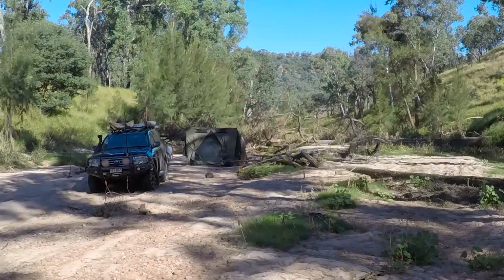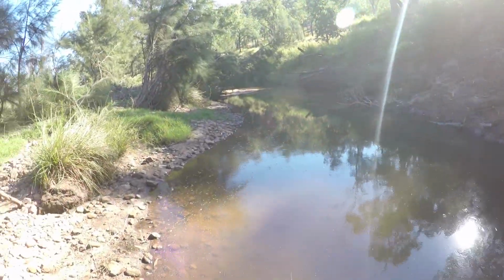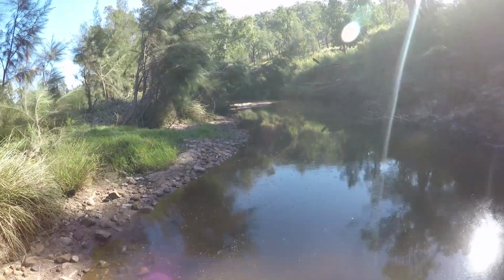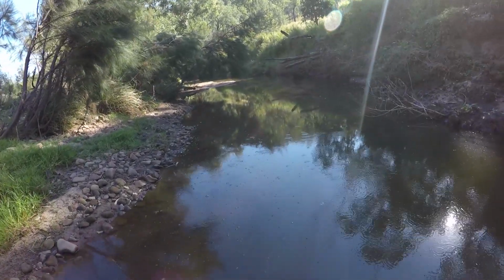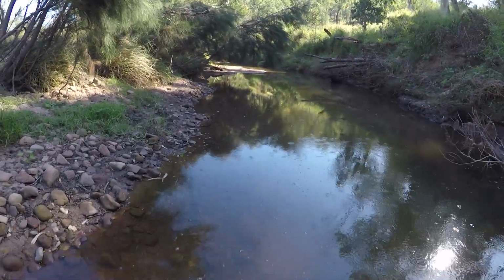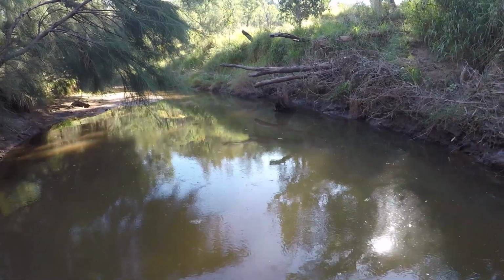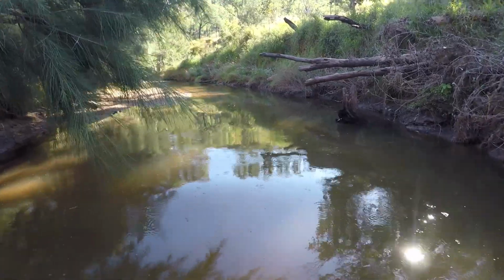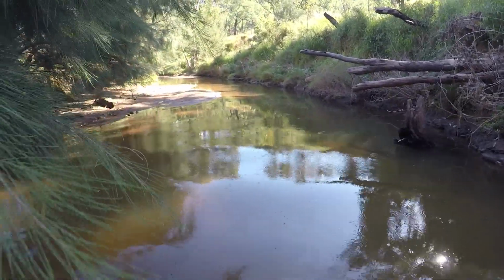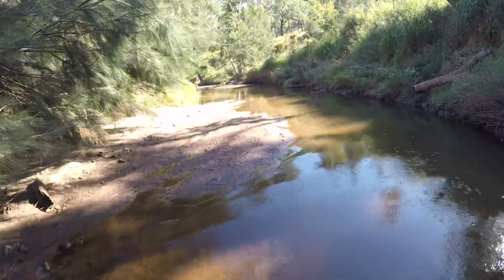Heading back to camp now, and I think I'll try and throw the drone up. Take a cruise down the riverbed and see what we can see. I would have thought there would have been little fish in here, but there are some tadpoles, water striders, but no fish. The water's a little bit manky. You can see to the bottom, it's about 1.5 feet deep, but there's a lot of travel fish in here, you can smell it. Still doesn't detract from the beauty of the spot.